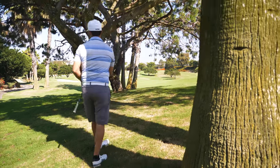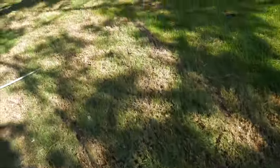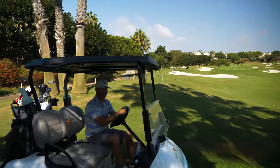Oh, he hit a root. The guy hit this root right here. Oh my God, the guy hit two trees and it kicks out right short of that bunker up there. That is some good clean living, dude.